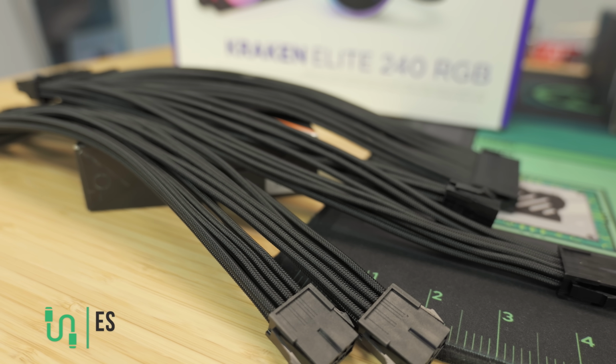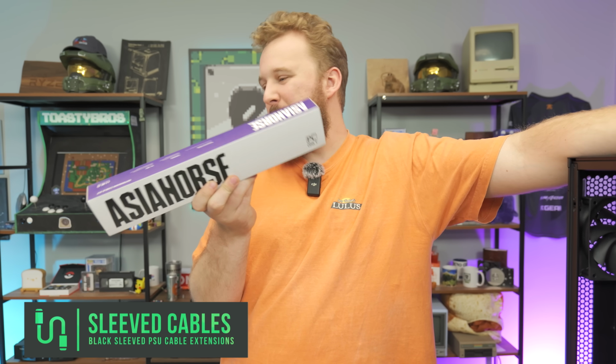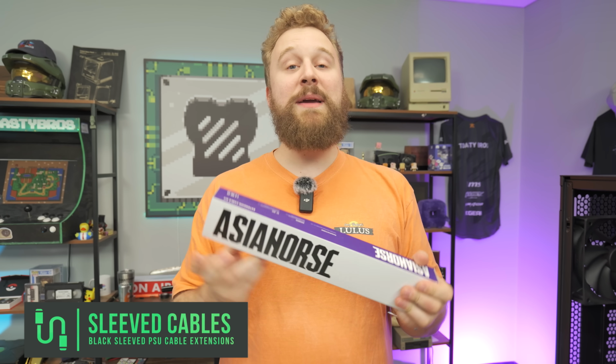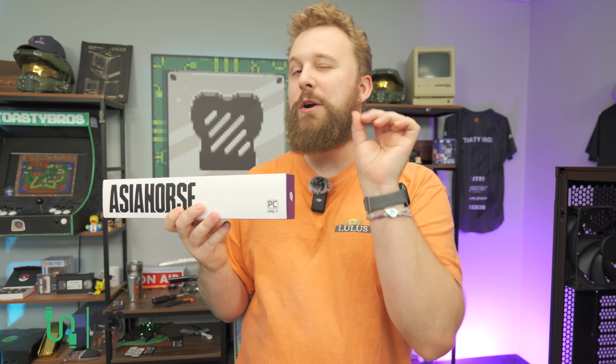And to make the cables look a little bit nicer on that Corsair power supply, we have a black sleeve cable kit from Asia Horse. Those cables are fine, but again, with a really high-end build like this, we add a little extra touch of flair. And coming in at around 30 bucks, it's a pretty good option to include in a high-end build just to make your build look a little bit nicer.